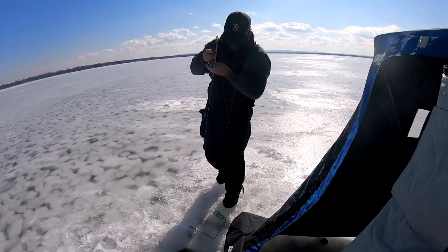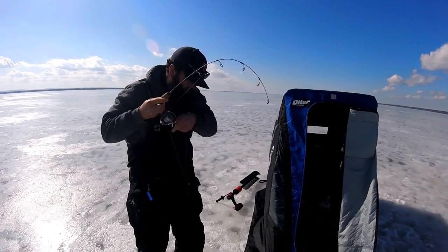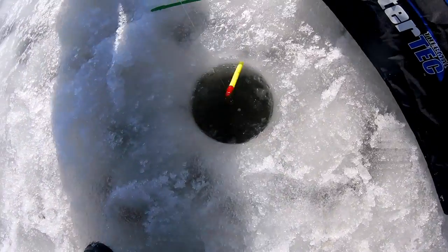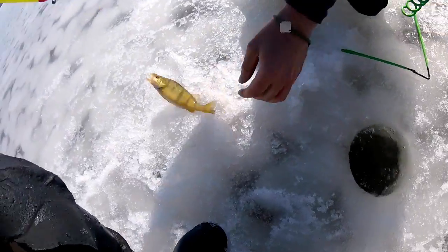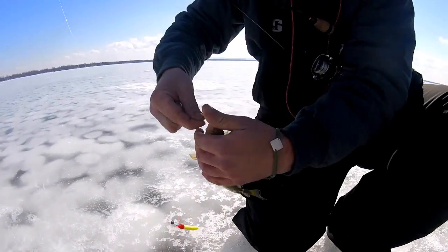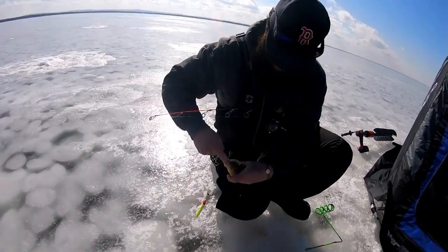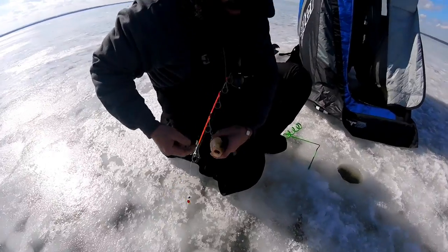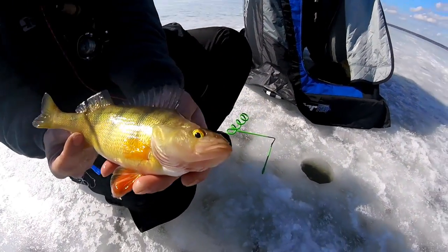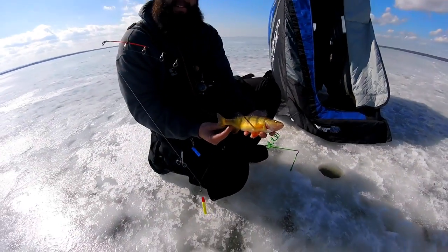Oh, nice, man. Steve just had a set rod go off. Feel decent? Perch or walleye? Oh yeah, nice perch. Definitely an eater. They're all fat, that's for sure. Those are all quality perch. Another one to the table.